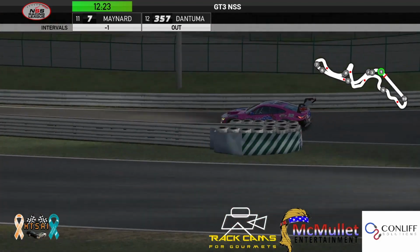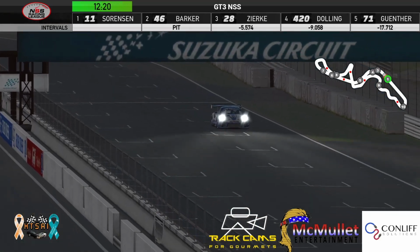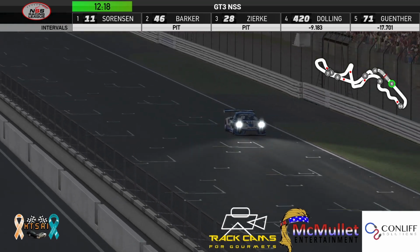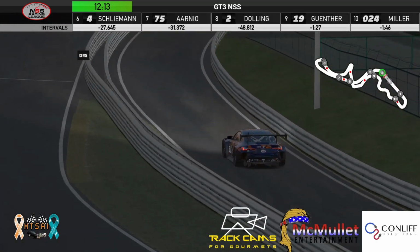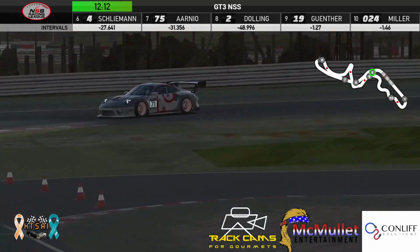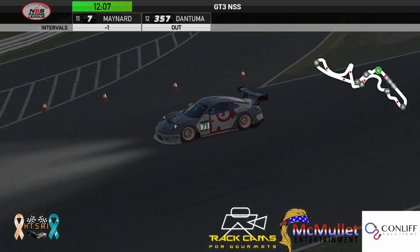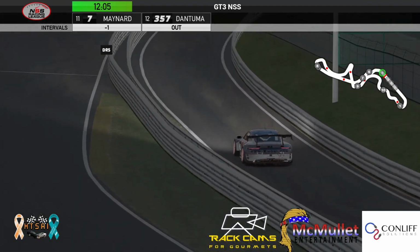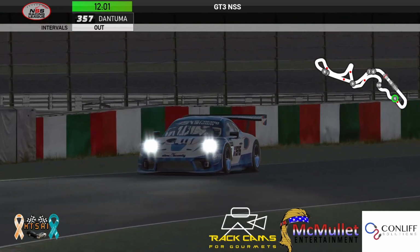And Adam Barker gives up the lead. He is on pit road. Sorensen stays out. Simon Zierk gives up third. He is in. Mike Doling comes in fourth. Yannick Gunther comes in fifth. The top five, all but Nick Sorensen, pitted.